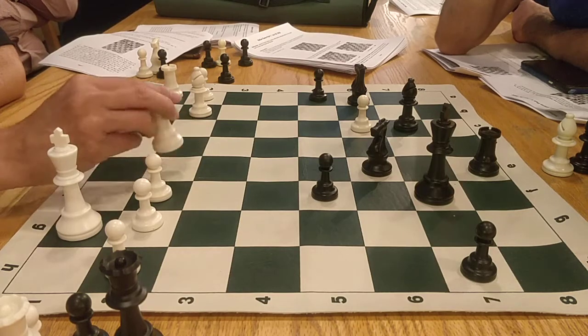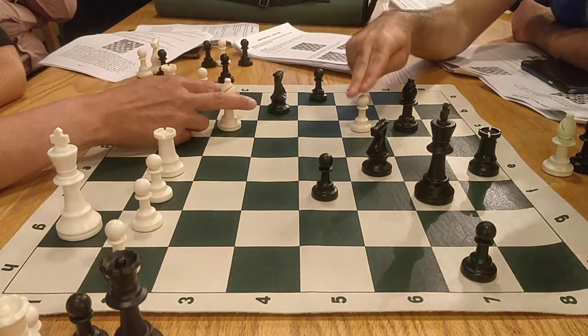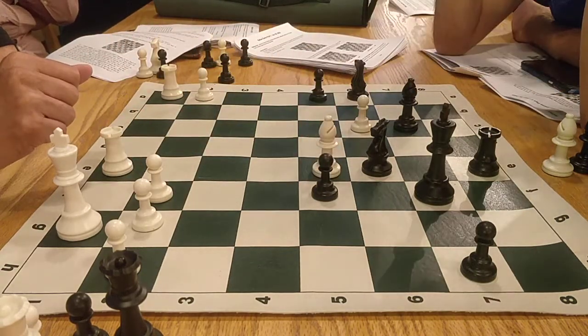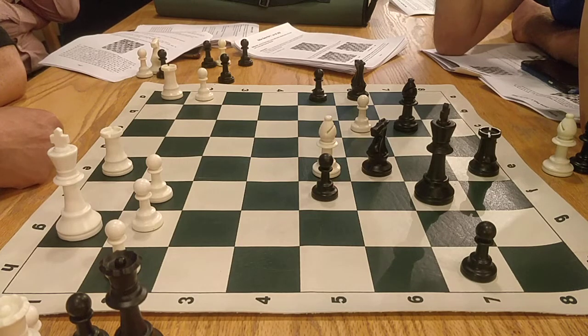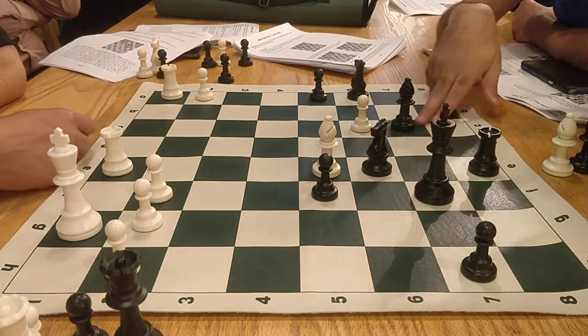Oh, you mean knight b4? I just play with you. If you play here, I just move the bishop here, maybe. I have this. Is this an idea immediately? Might work, but I'm not going to capture it. I will just put the knight there. Oh, I just leave it.